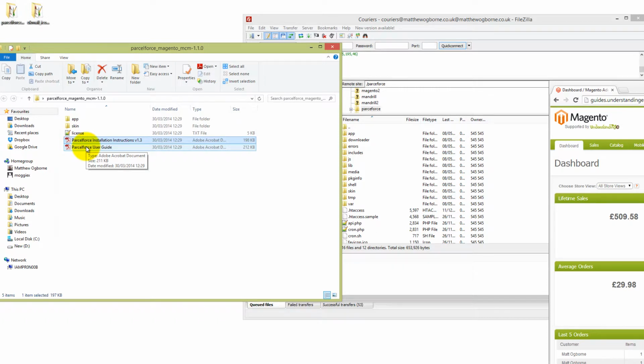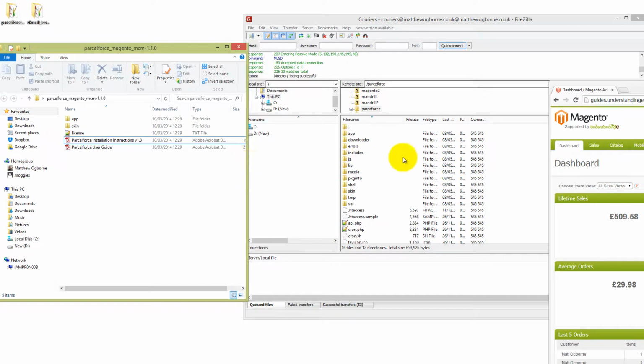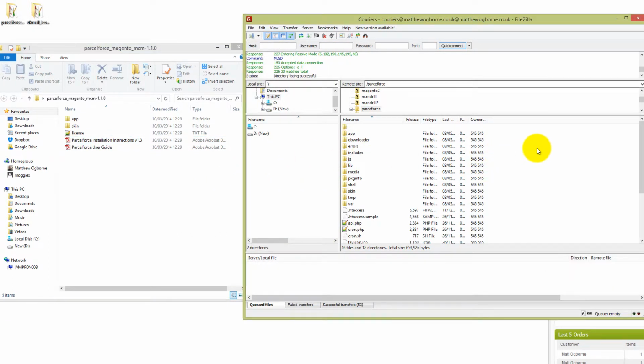Now, we're actually going to show you how to install this live with you right now. So let me just move that across to the left-hand side. I've already been signed in via FTP. So we're using FileZilla, which was what we showed you how to set up in a much earlier tutorial. And we know that we're in the right folder for our Magento website, and I'm just going to highlight this on the screen for you.